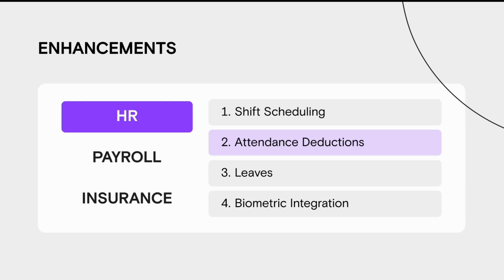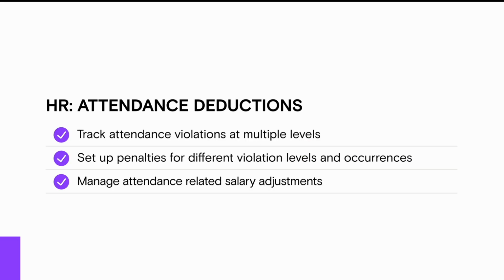Our team has introduced enhancements in the attendance deductions. You can track attendance violations at multiple levels. Set up penalties for different violation levels and occurrences. And certainly you can manage attendance-related salary adjustments with ease. Now let's dive into the details of each of these enhancements.